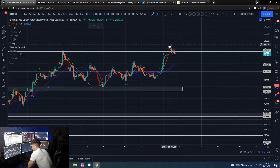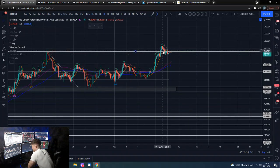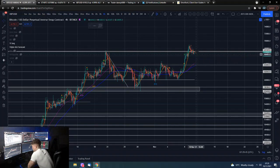It will depend whether we start to put in a symmetrical triangle of sorts, which just means we'll have to turn back up at some point and then consolidate potentially around this horizontal. But that may not be what's happening. We may just be drifting our way back into this wider range, where we will then start to trade sideways within this range. Obviously 64,000 has been an important level for us to hold.